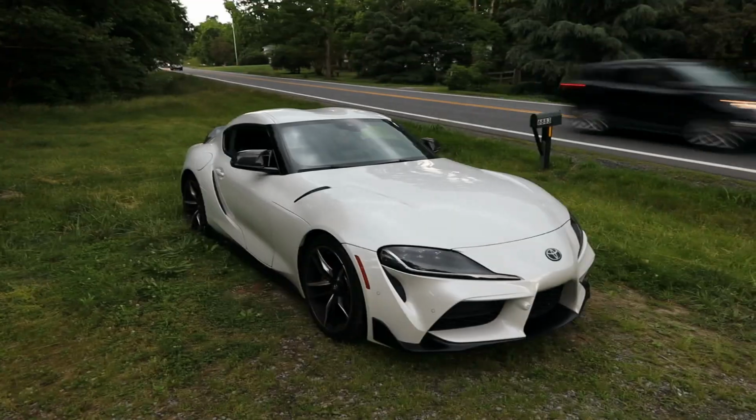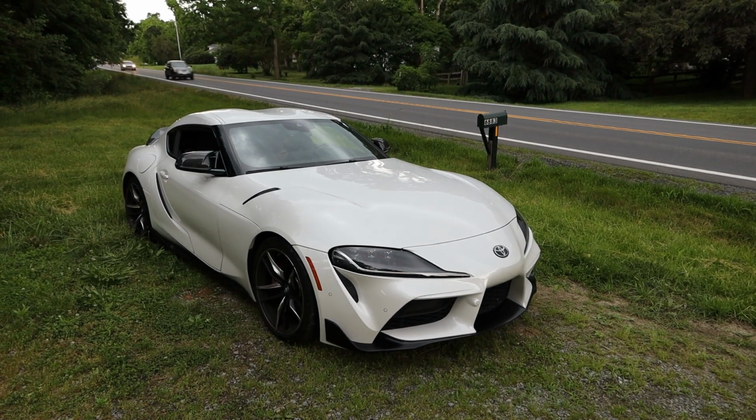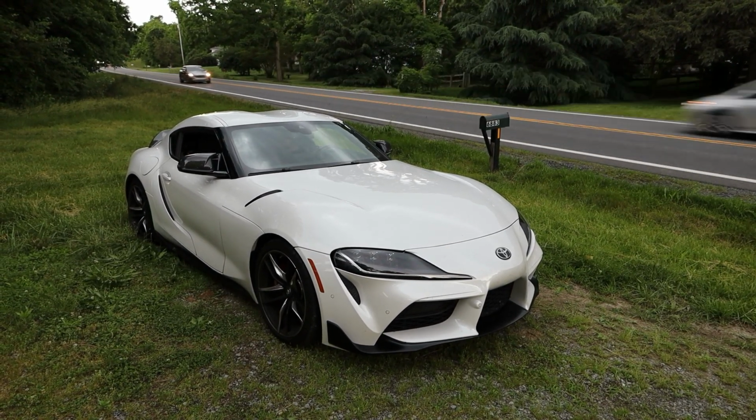So for those of you who do not know what happened with the Supra and why I ended up selling the Supra and bought this car, let me give you a really brief synopsis of what happened. When I had the Supra, I did a bunch of modifications to the car. I did an aftermarket downpipe and did some exterior stuff. But the part where I hurt myself was I bought a JB4 tuning system, or the piggyback tunes that you can buy, and installed it on my vehicle.